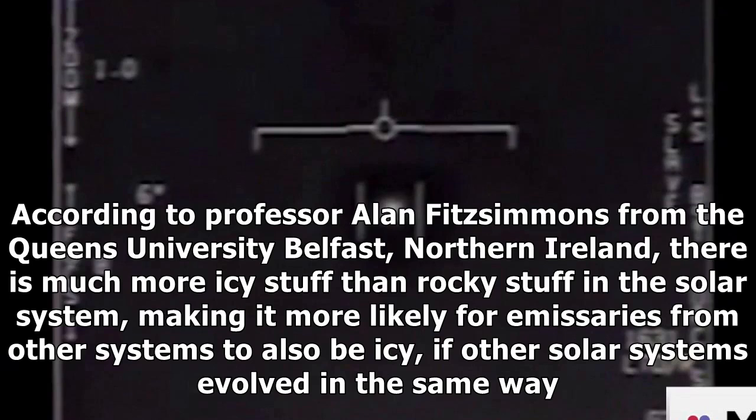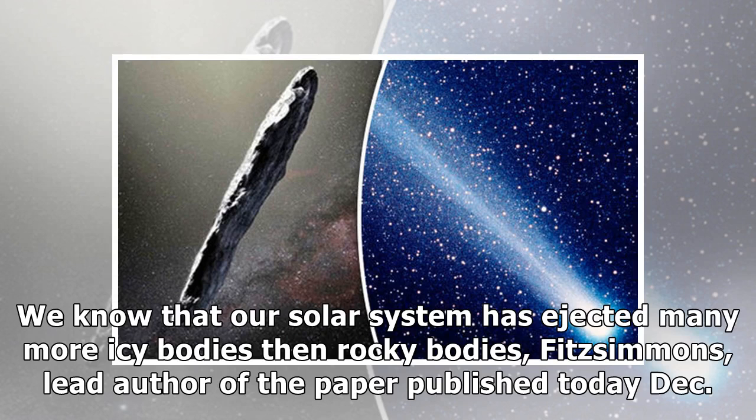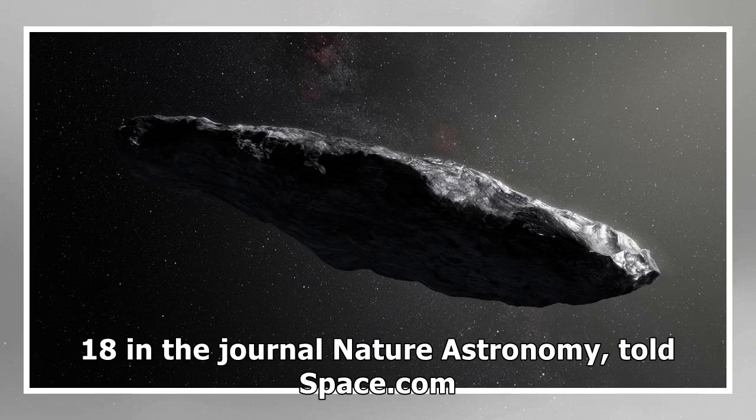According to Professor Alan Fitzsimmons from Queen's University Belfast, Northern Ireland, there is much more icy stuff than rocky stuff in the solar system, making it more likely for emissaries from other systems to also be icy, if other solar systems evolved in the same way. "We know that our solar system has ejected many more icy bodies than rocky bodies," Fitzsimmons, lead author of the paper published today, Dec. 18, in the journal Nature Astronomy, told Space.com.